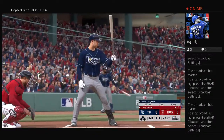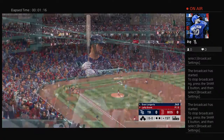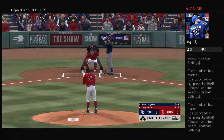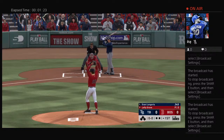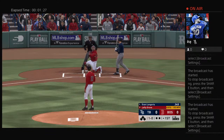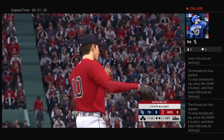Digging in, Evan Longoria. He'll get us started in this one under the lights. The third baseman, Evan. Ready with the first pitch. Here it comes. Underway here in the Monday opener as the game's first pitch misses for ball one.